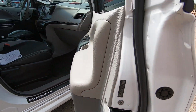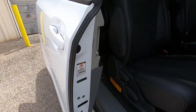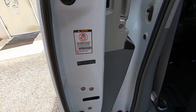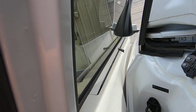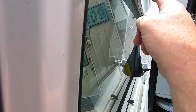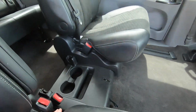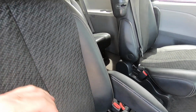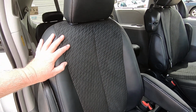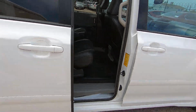There's a bin here. There's your power doors. There's a bin there, right? Here's a window up and down, right there. And it does have a window covering right here, right? Little latch up there. Let's see, what else? Pull that down, right? Oh, there's a button here to close the door. There's that.